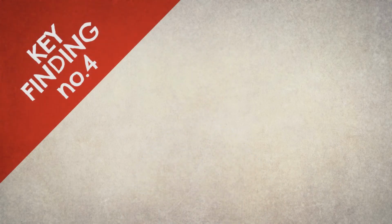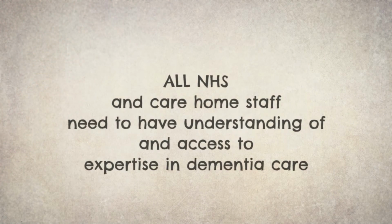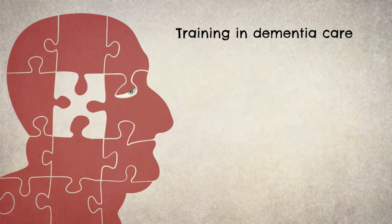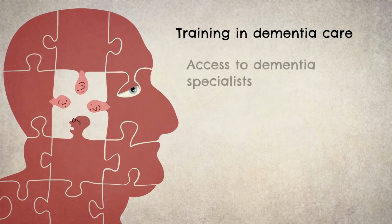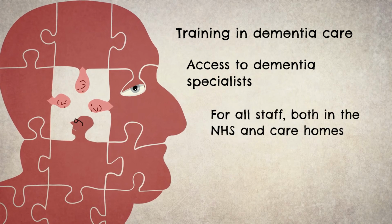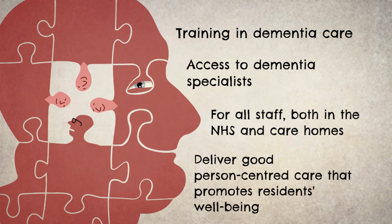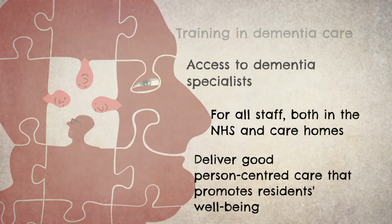Key finding 4. All NHS and care home staff need to have understanding of and access to expertise in dementia care. Training in dementia care, combined with access to dementia specialists when needed, are essential for all staff, both in the NHS and care homes, to deliver good person-centred care that promotes residents' well-being.